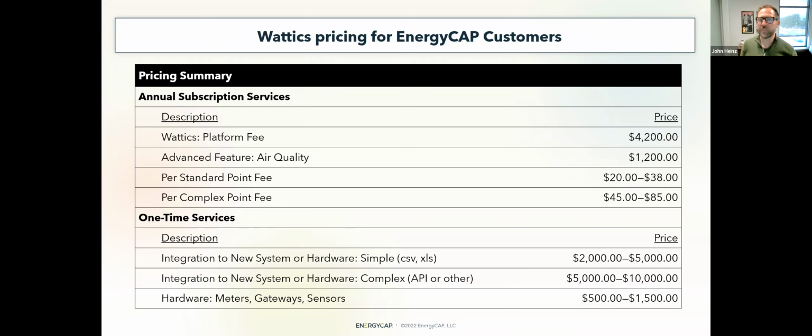There's an add-on module to track air quality. And then beyond the platform and air quality fee, we then charge per point. So it all depends on how many points you need to track in all of your buildings. You can start with 5 points. You can track as many as you want, tens of thousands of points. Just depends. The standard rate to track a standard point is $20 to $38 a year.